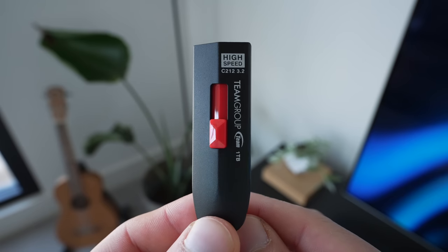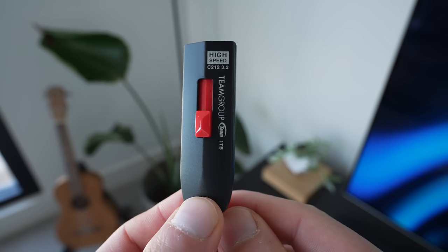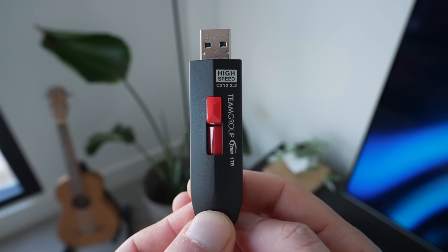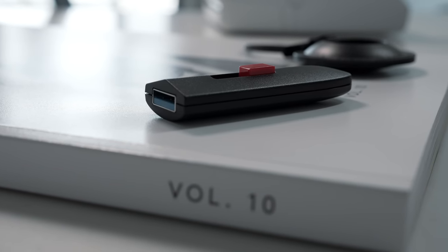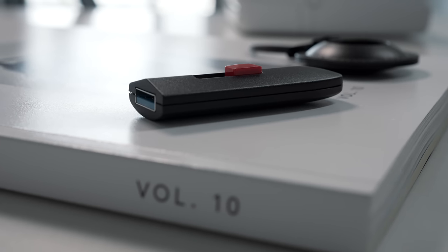Straight out of the box, it looks like any other USB drive with a nifty slider that pushes and pulls out a USB 3.2 Type-A connector out of the housing. The slider reminds me of the old school SanDisk Glide USBs back in the day. Anyone remember those? It's also super light at only 9 grams that fits right into your pocket.